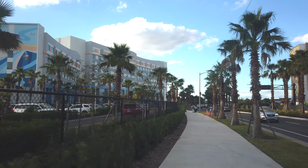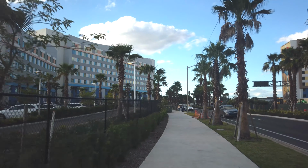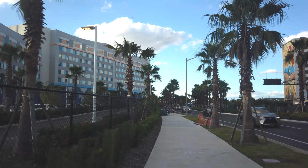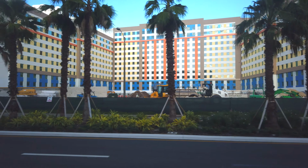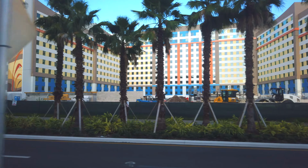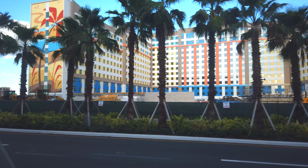So yes, all this section over to the left here was all part of Wet and Wild. And this section to the right here was the car park to Wet and Wild. So although they've taken the space here for a water park, they've actually produced a brand new one, bigger and I guess a lot better.